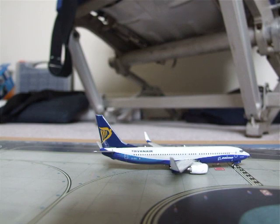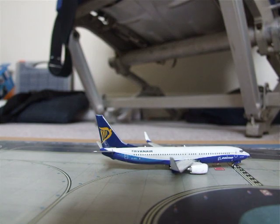And then we've got the Ryanair Boeing 737 in the Boeing livery. He is just about to join the runway for his flight out to Dublin from Luton as FR331. I believe that's the flight number. I'm just going to check though. Just give me a minute.